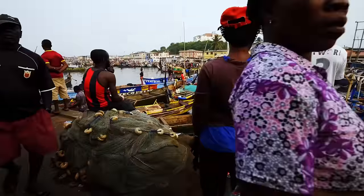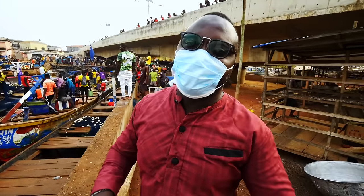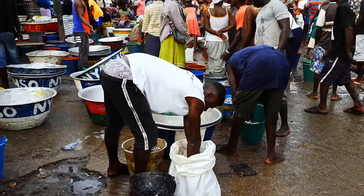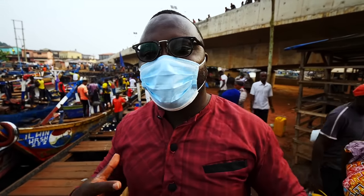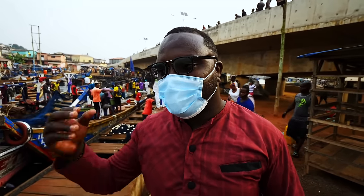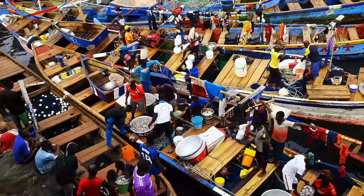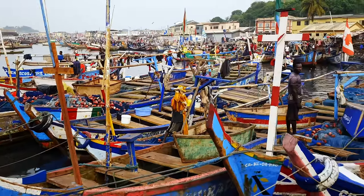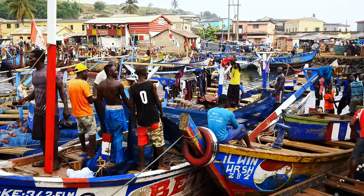Okay. Welcome to Elmina Fishing Market. The activities we find here is mostly fish selling. Our fisher folks will normally go to the sea to overnight, do all the fishing activities, relax, and in the morning they will bring their catch. So every day in the morning there's such a brisk business going on. As you can see, they are now trying to straighten their nets after bringing their catch. They are preparing for the next day's expedition.